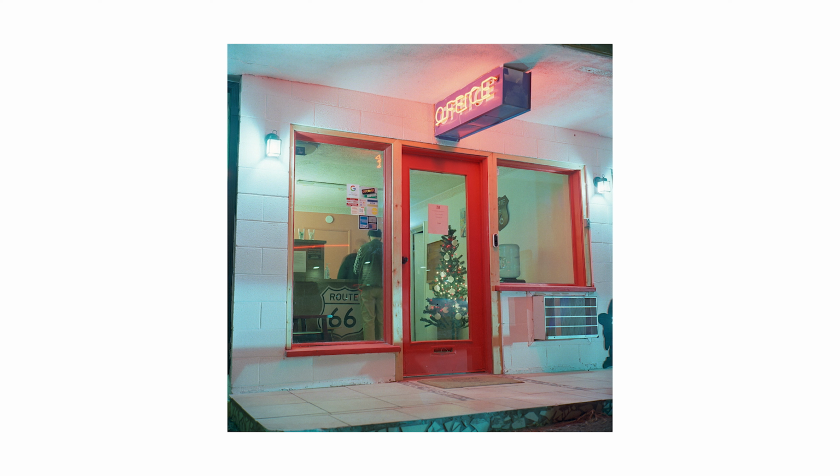What I liked about this little office detail shot was the Route 66 sign and the Christmas tree you could see through the window, and having that guy standing at the front desk made it even better.